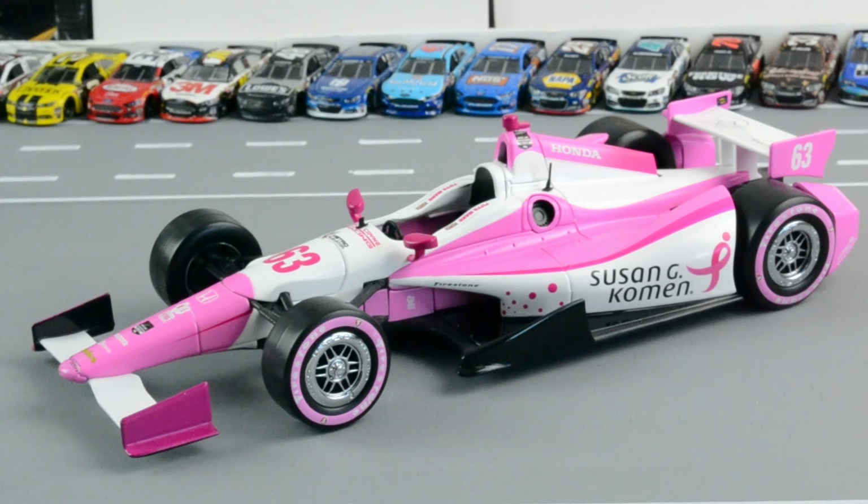And I would totally recommend it, not just because it's going to good causes, but because it is a legitimately great model as well. And it's of a driver that you don't often get models of either. So that's all reasons to get it for me.